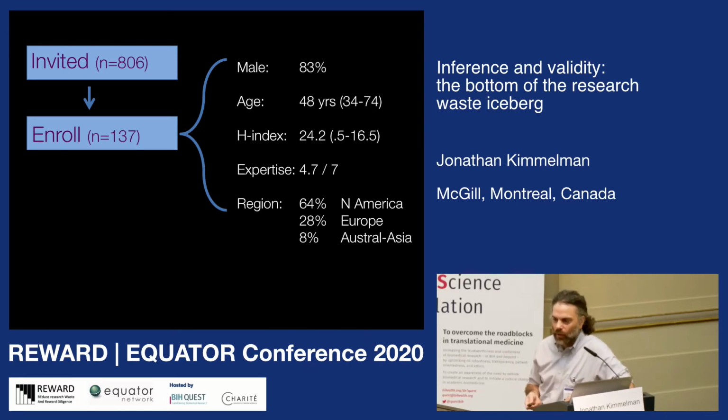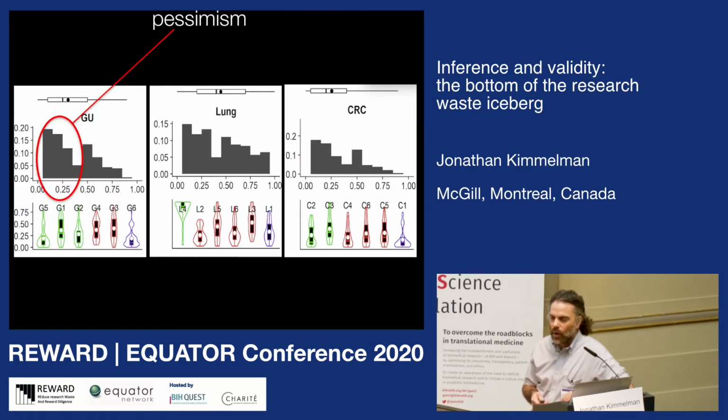Here's the demographics. You can see about mean age of 48 years. H-index 24, so these are fairly productive, somewhat on the young side of cancer experts. Primarily, this is a North American sample. And here's a distribution of what their actual predictions look like.